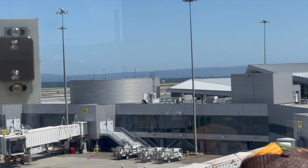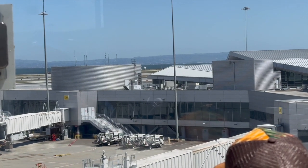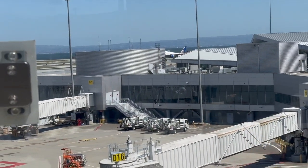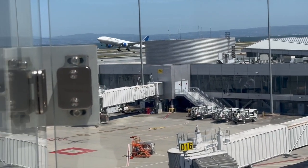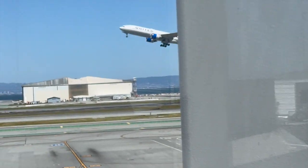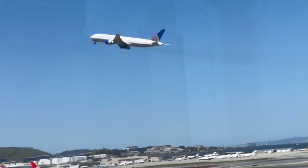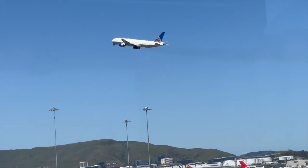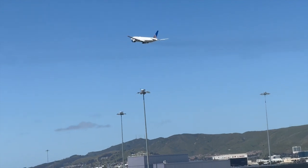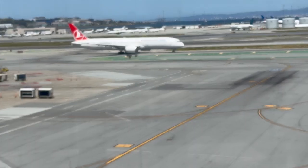Alrighty, and we have the United 777-200 taking off. Once again, I'm not sure where. The previous one was an IAH flight, but I'm not sure what this one is. But there she is right there. Let's see some smoke on that aircraft. Let's see that smoke trail. Look at that. Wow.